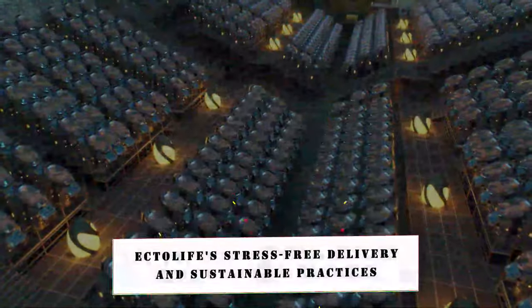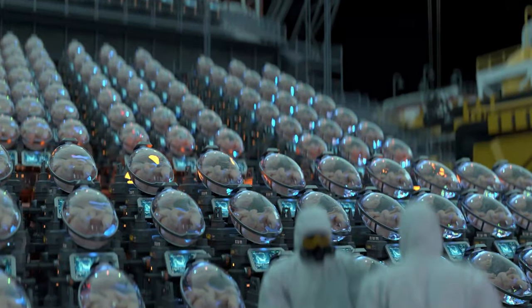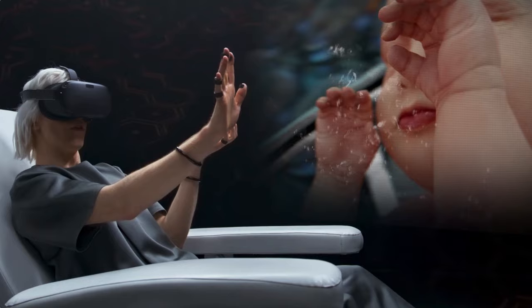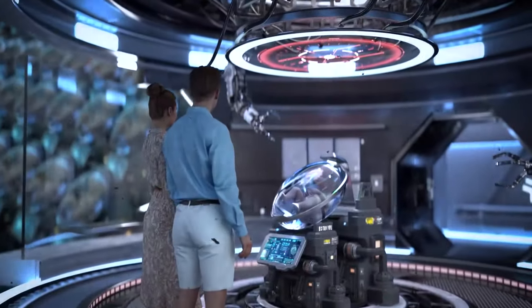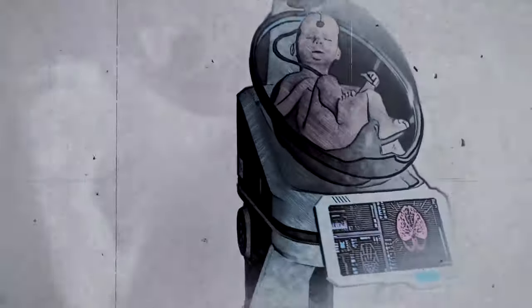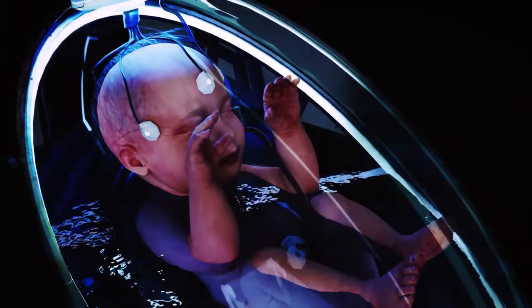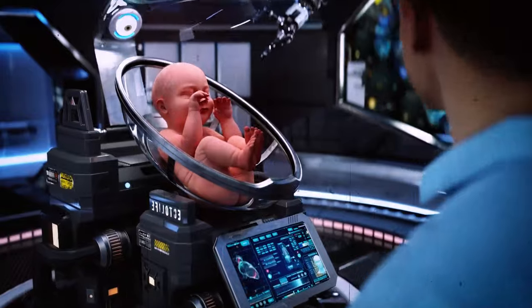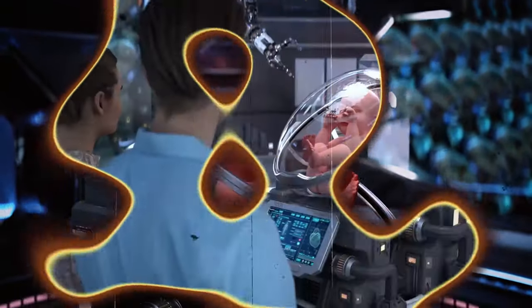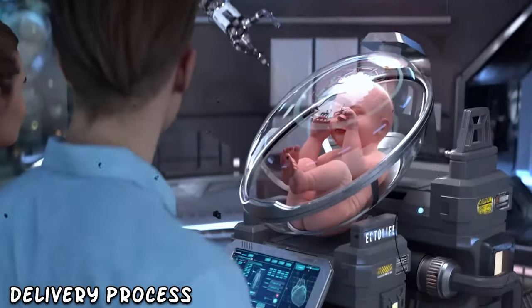EctoLife's stress-free delivery and sustainable practices. EctoLife offers a secure and pain-free alternative, providing a stress-free childbirth experience. The delivery process is streamlined, convenient, and can be initiated with just the push of a button. Once the amniotic fluid is discharged from the artificial womb, removing your baby from the growth pod becomes a simple task. Every aspect is thoughtfully designed to ensure that you and your partner can relish the delivery process.